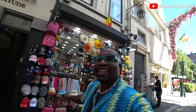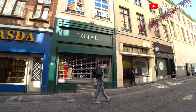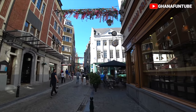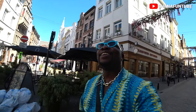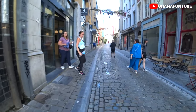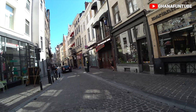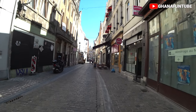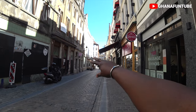Guys, make sure you stop here. It's at the beginning of the Central. Look at the store. I just bought myself a nice sunglass. I'll put it on shortly. Beautiful place. I don't know if you can see the Grand-Place. You can see the building there. We're almost there, just a few seconds. Look at that, look at the gold, everything.